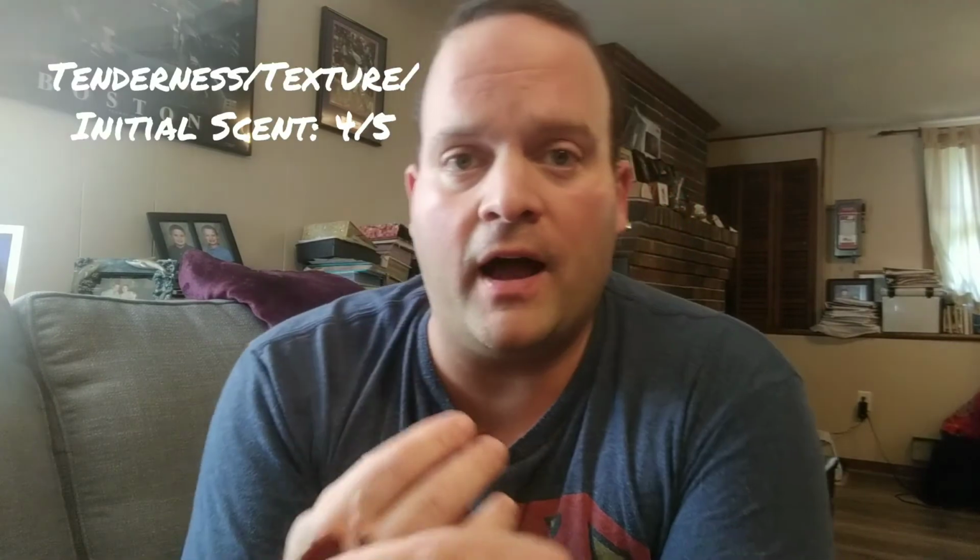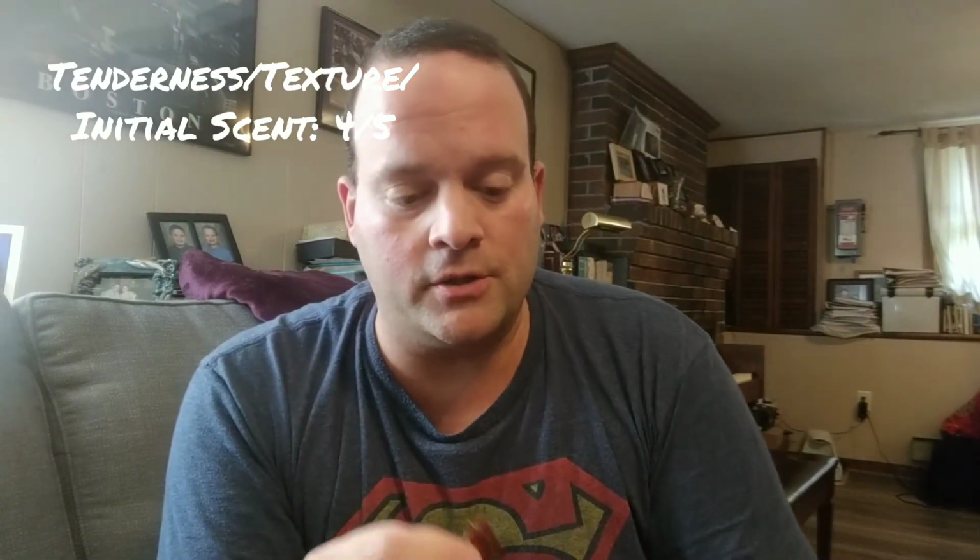Oop, almost dropped it, caught it though. Tenderness, texture, initial scent. Not really getting much of a scent here. I think it lends to the fact that if it's in a sealed bag with the moisture packs in there, it's going to preserve that scent, and when you open it and break the seal, you're going to get that scent right off the bag. So it's almost non-applicable and incomplete there, but tenderness and texture, it's got your standard jerky tenderness and texture. It's a nice thick piece. You can tear it with minimal effort. So I will give that overall a 4 out of 5 in tenderness, texture, and initial scent.